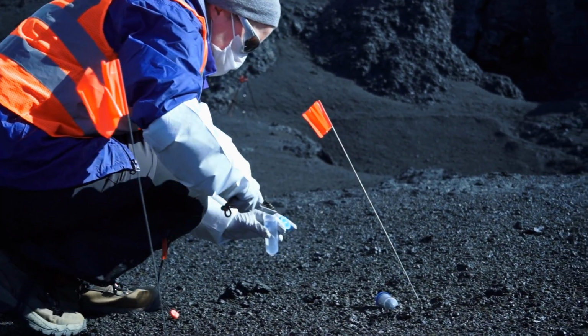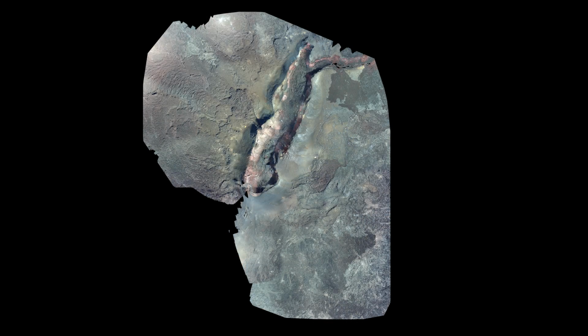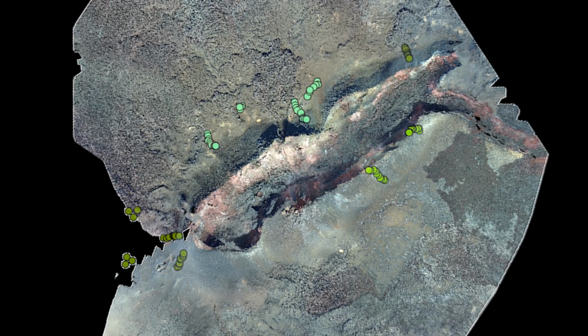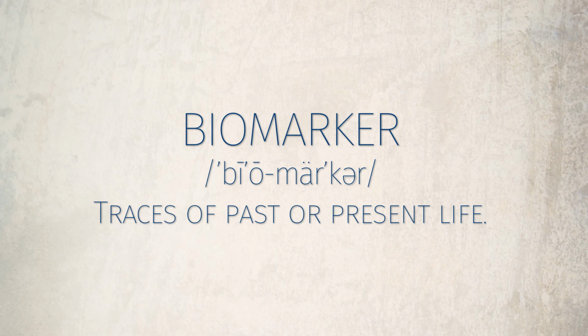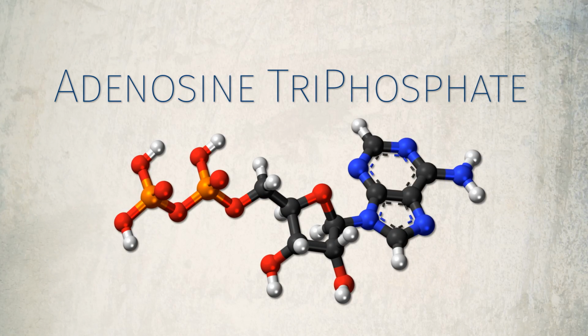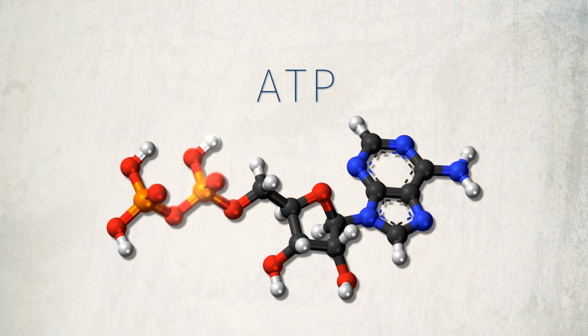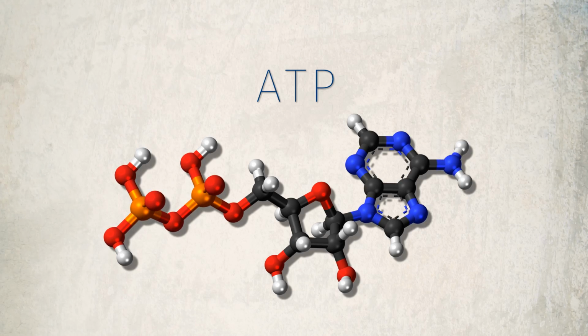One of the key things we want to look at is how much variation there is point to point at different spatial scales in the types of signs of life that we might look for on other worlds. There are a couple of different biomarkers that we look for, and biomarkers are traces of past or present life. One of the key ones that we look for is ATP, which is a molecule, adenosine triphosphate. It's a very convenient store of energy molecularly inside a cell, and so it's involved in almost every metabolic reaction that every cell on Earth does.